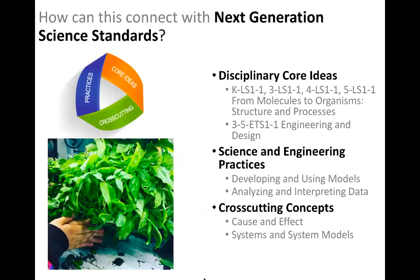On the bottom of the list, you'll see cross-cutting concepts. Those are concepts that hit just about any science content across grade levels as well. So the concept of cause and effect, systems and system models, working with the hydroponic system fits in with that really well. And I put on there some of the disciplinary core ideas as well, in terms of plant life cycles, and the engineering and design process. And science and engineering practices overlay all of these things as well.